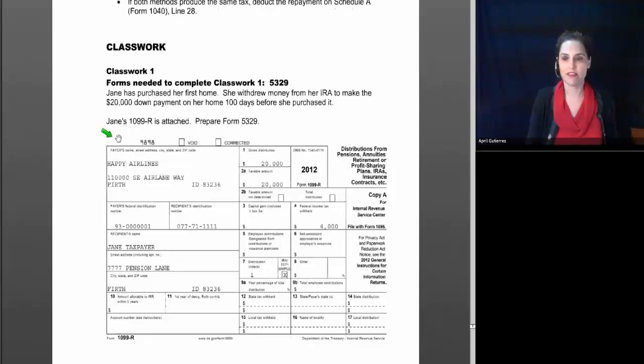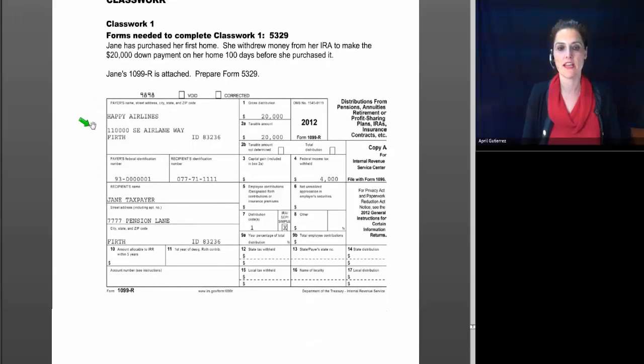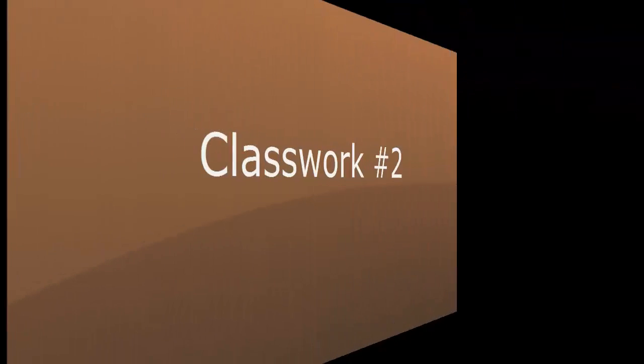Classwork assignment is one of the easiest assignments I'll ever give a student of mine. Our taxpayer is named Jane, and she purchased her first home. She withdrew money from her IRA to make the $20,000 down payment on her home 100 days before she purchased it. Her 1099-R is attached. Go ahead and prepare her 5329.